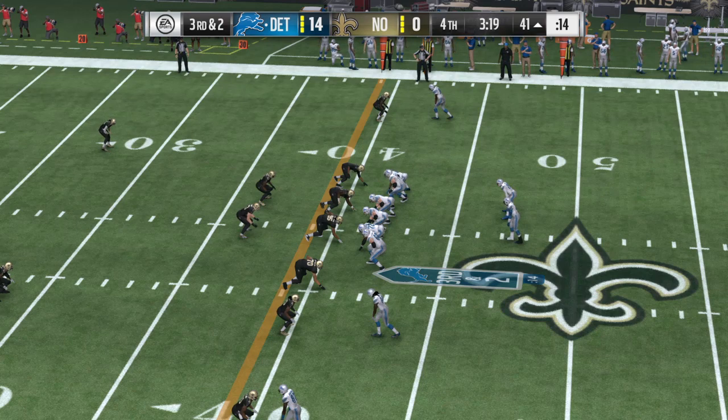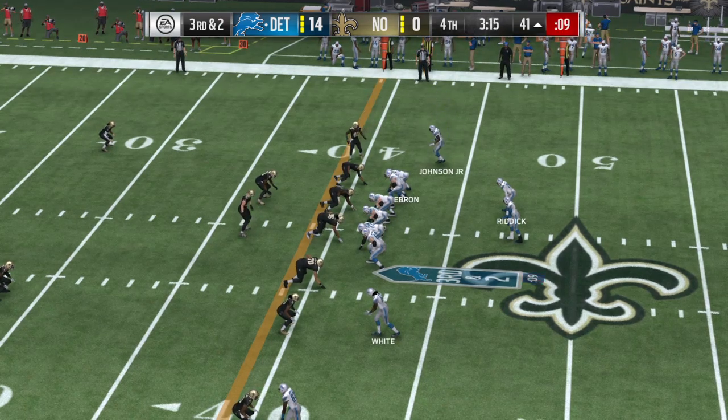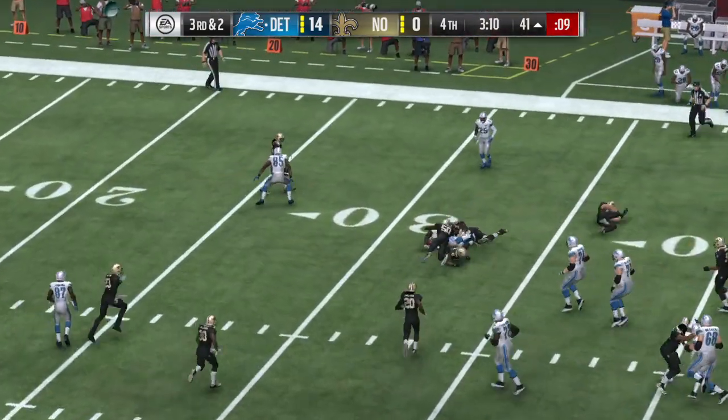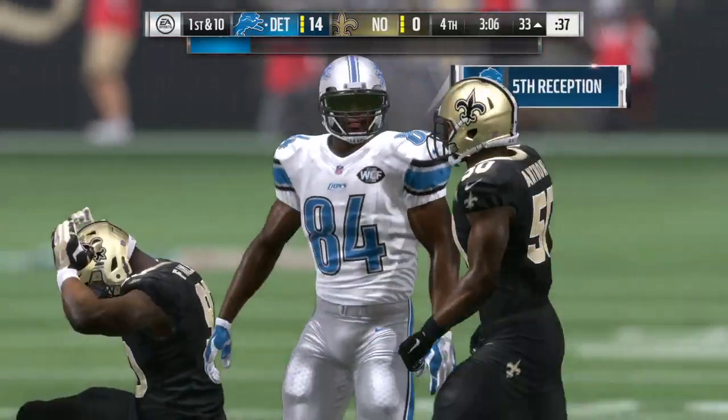The Saints with an extra defensive back here on third on the field. Could they blitz? They're going to look to throw. Quick hitter here, it's complete. And he's able to get it to the 33, good enough for a first down.